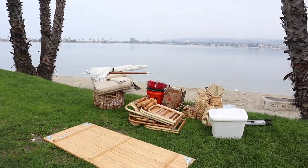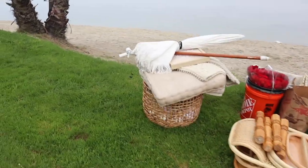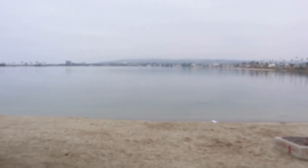Alright, we've made it to our location. So now I have to lug all of this down right there. Here's what it looks like. It's kind of gloomy, so hopefully it burns off later.